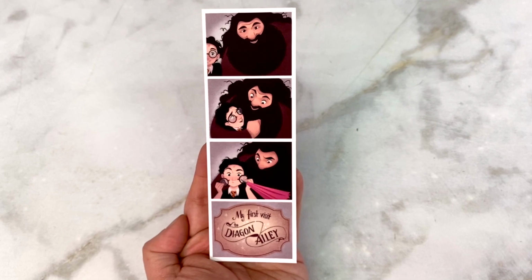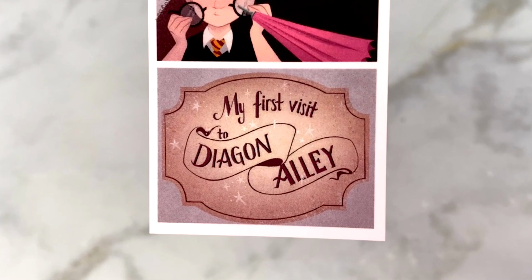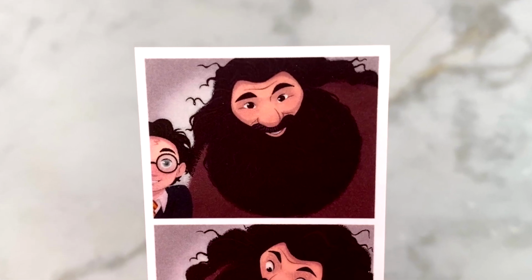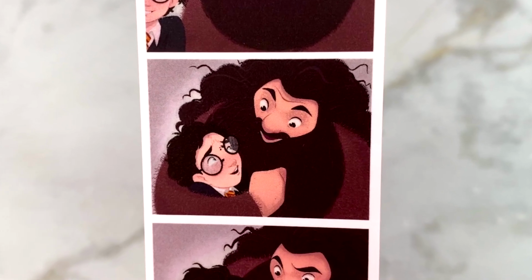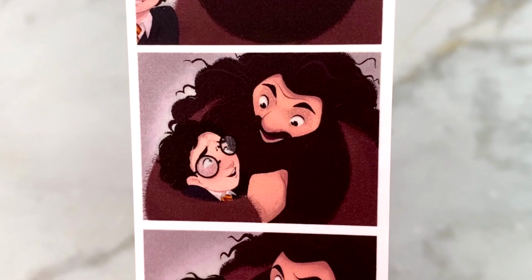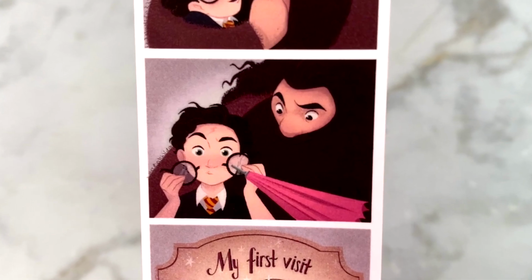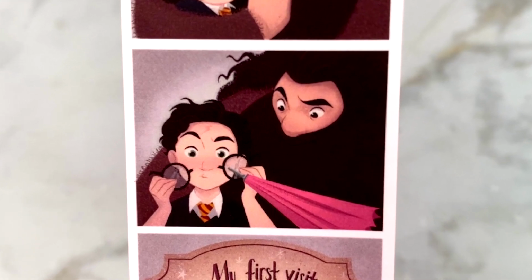It's like a little photo booth themed bookmark, I believe, and it's got pictures of Hagrid and Harry, and on the bottom it says my first visit to Diagon Alley. So there's 3 pictures. The first one shows Hagrid fully in the picture with Harry half cut off. The second one shows Hagrid grabbing onto Harry really tightly and his glasses break, like Harry's glasses. And then the third one shows Hagrid basically trying to fix Harry's broken glasses, which he's holding, with his pink umbrella, which of course has its wand. So I like that it's a little story that's told in the photographs as well.